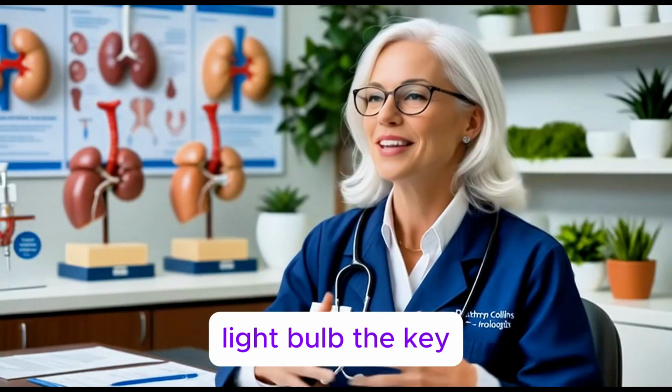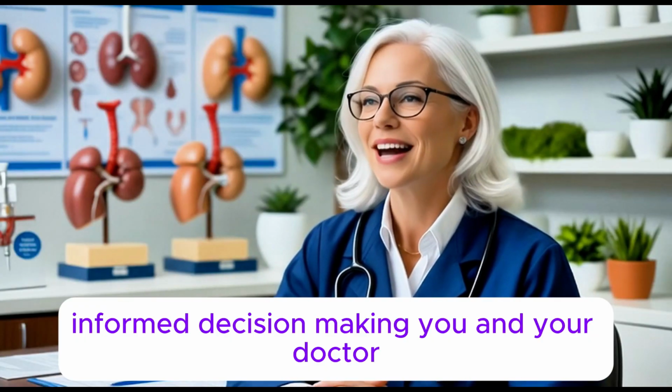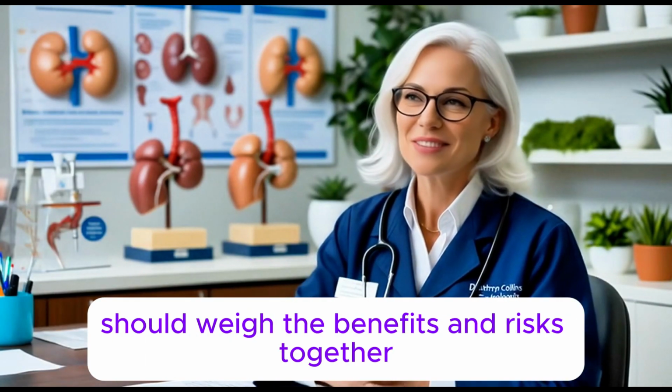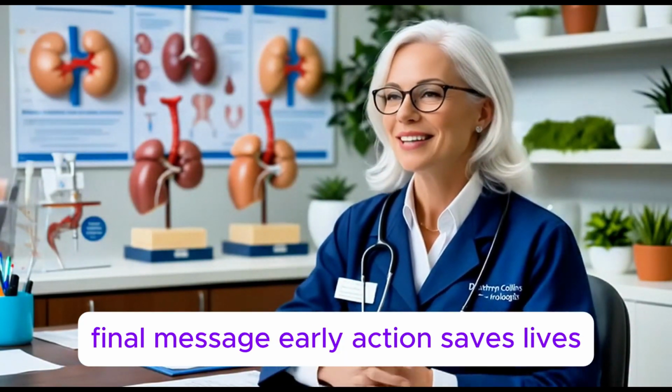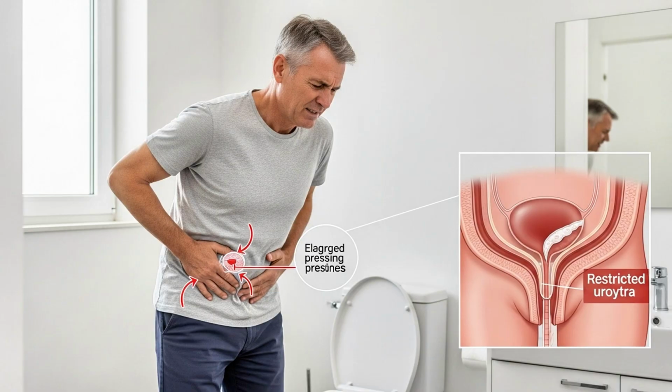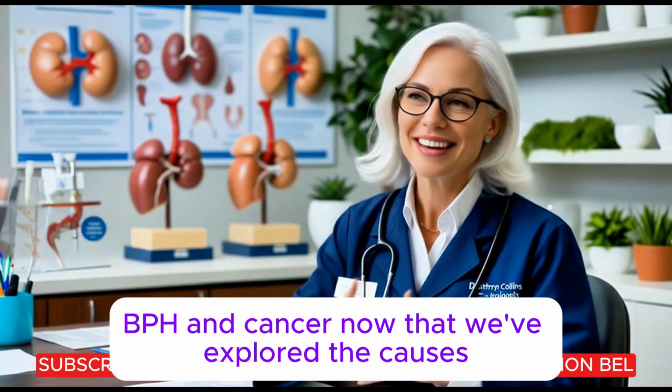The key: informed decision making. You and your doctor should weigh the benefits and risks together. Final message: early action saves lives. Prostate cancer doesn't always come with warning signs. That's why awareness, education, and smart screening are your best defense. Start by knowing your family history, talking to your doctor if you're over 50 or over 40 with risk factors, maintaining a healthy diet and lifestyle, managing inflammation and stress.